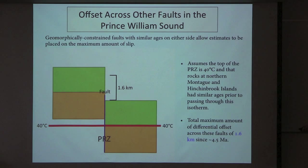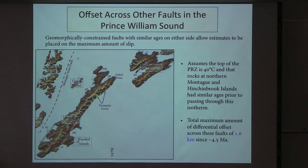And this also assumes that this 1.6 kilometers occurred since the last 4.5 million years. So it also assumes that those rocks were kind of hanging out at this 40 degree isotherm around 4.5 million years. Okay, and so that was a hypothetical example for one of these faults crossing either at Rocky or Zykov Bay.